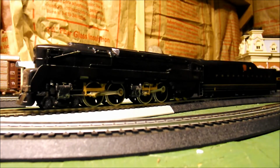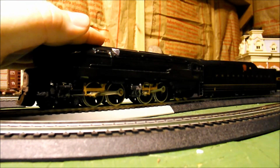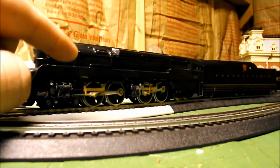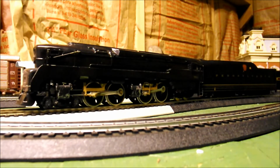However, one thing I am going to do at some point is remotor it, because there's currently two motors inside of this thing, and there's a kit somewhere that's a single can motor, and I'm going to put that inside, and that'll provide it with much smoother operation and without the jolts and without the roaring hornet's nest that it currently is right now. However, it is still very nice to finally have one of these iconic Pennsy steam engines in my fleet.